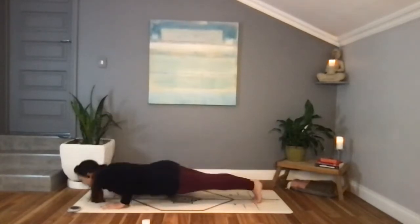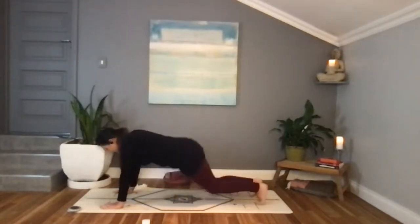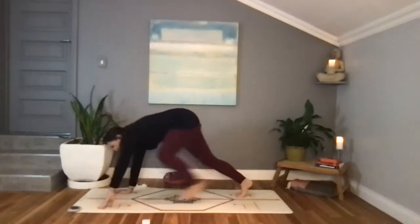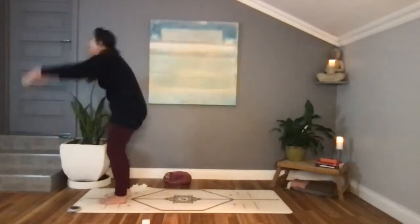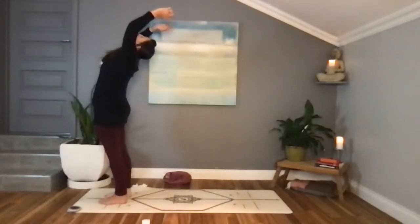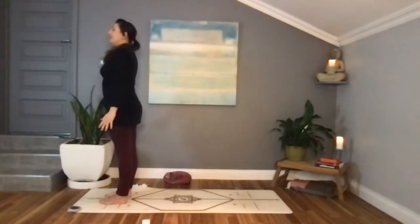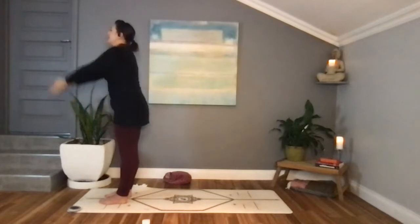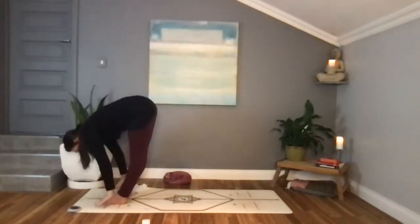And exhale. Inhale. Exhale. Inhale, left. Exhale, right. Inhale. And exhale. Inhale, exhale, palms together. Inhale, reach up, arch back. Exhale, palms to the mat.